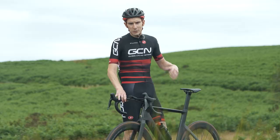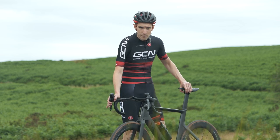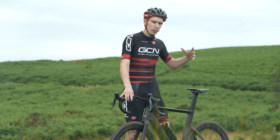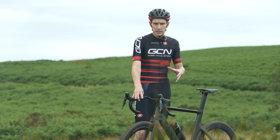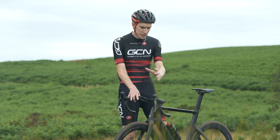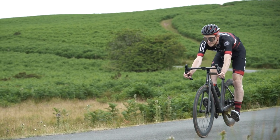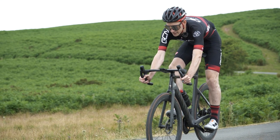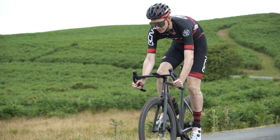Of course, we've all still got that fear of grabbing a load of front brake and then sending ourselves over the handlebars. But if you move your body weight back as you're applying the brakes, you can counteract that. And so when you're really hauling on the anchors, if you extend your arms, get your bum back behind the saddle and drop your heels, you'll be amazed at just how quickly you can stop.